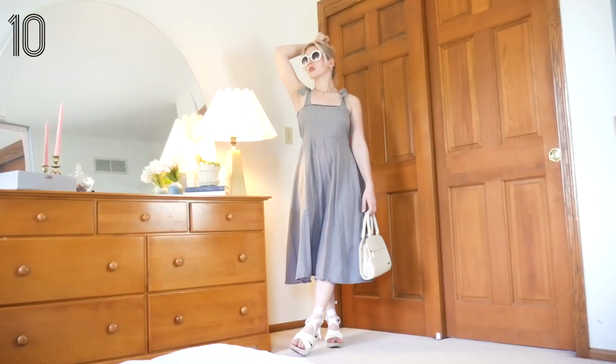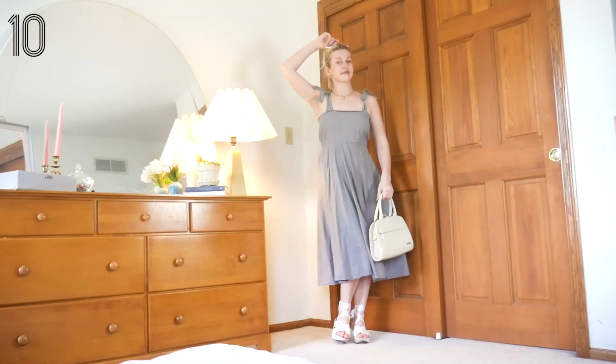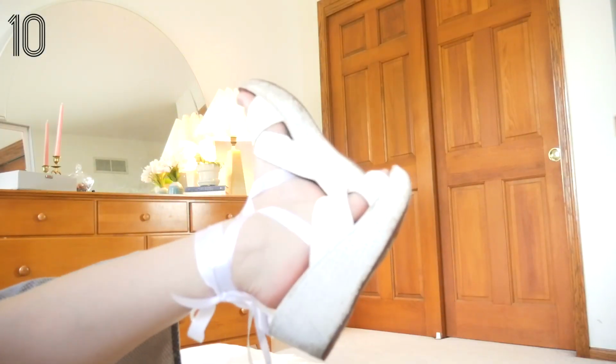Now we are taking a simple tank dress in the opposite direction. We're going a bit more simple, feminine, and elevated. For this look, I went with my homemade gingham midi dress, and I kept the base just to that because I wanted to highlight the shoes, which are these white platform sandals, plus the white ribbons tied around my ankles.